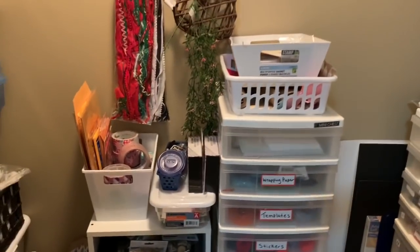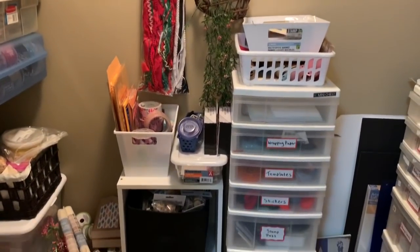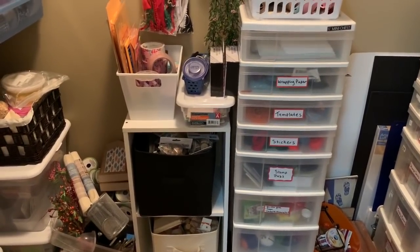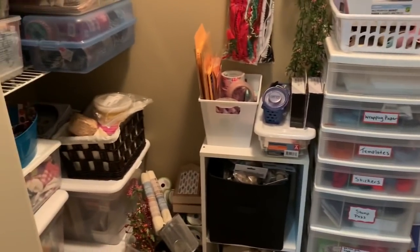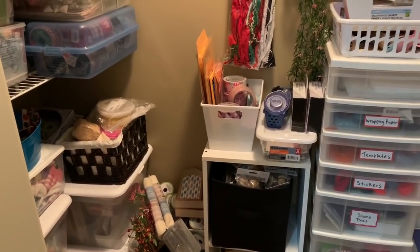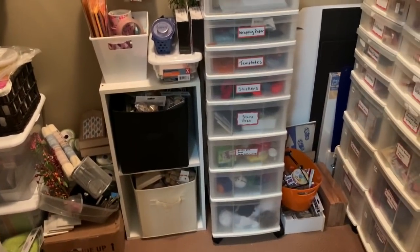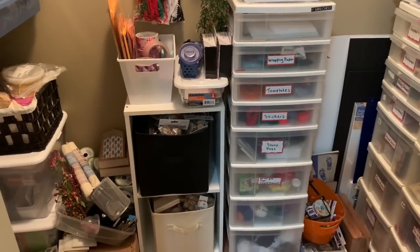But I'm so happy that I can actually walk in here and I don't feel like this huge weight over my shoulders, because it was a big, big job, and I'm just so glad that I managed to get it done, and I just did a little bit at a time. So if any of you have a big, big job, like something like this, that's just kind of weighing you down, take it in little chunks. Don't try to do it all at once, because I was the same. I just put it off for such a long time, and it just kept getting worse and worse, and I just kept throwing more and more stuff in here until I literally couldn't even move.